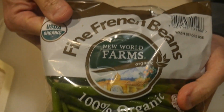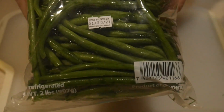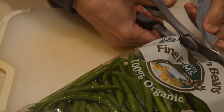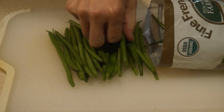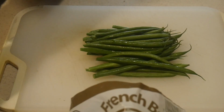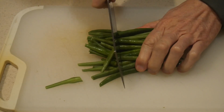A French bean is another vegetable that is one of our staples. French beans trap a lot of moisture inside the bag. In this case, advanced prepping is absolutely essential because this will dry out the moisture. It is literally double the shelf life of the French bean.